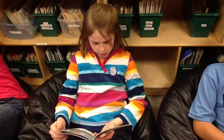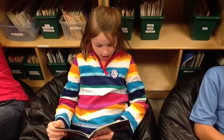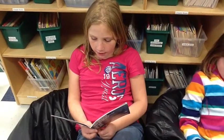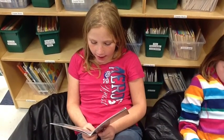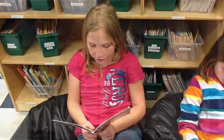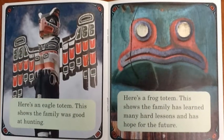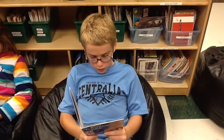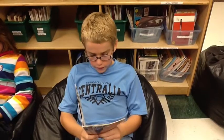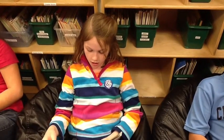Here's an eagle totem. This shows the family was good at hunting. Here's a frog totem. This shows the family has learned many hard lessons and has hope for the future. The bear shows that the women were good cooks and the men were very strong. The whale shows that the family was good at hunting and fishing.